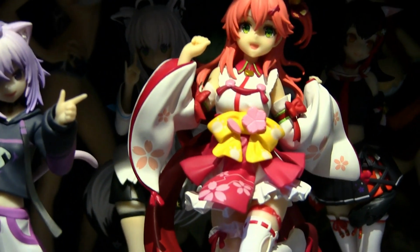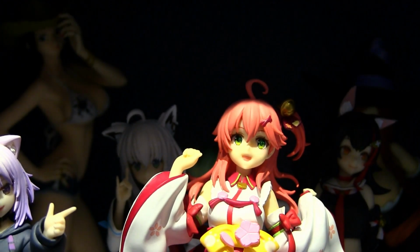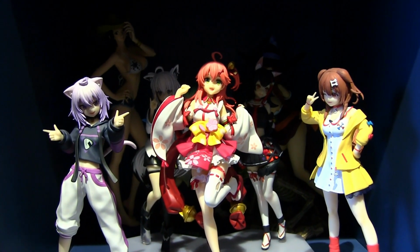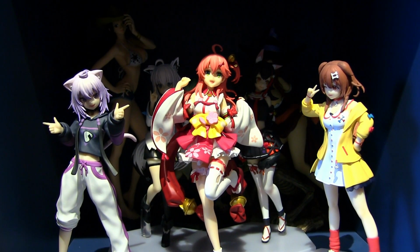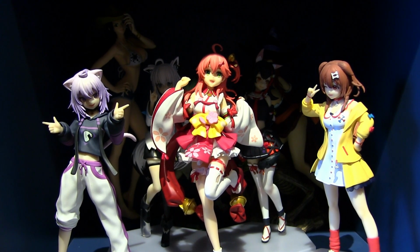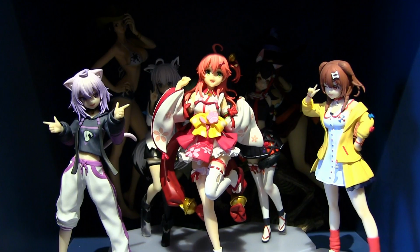And the only problem with Pop Up Parade is that I find it is quite difficult to get very good photos unless you've got more of an open plan shelf. I think it's quite difficult to have them behind, and I feel like you can see them better in real life for the other gamers, but the stuff at the back gets a little bit overshadowed.